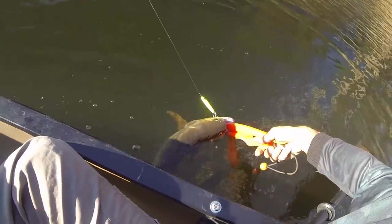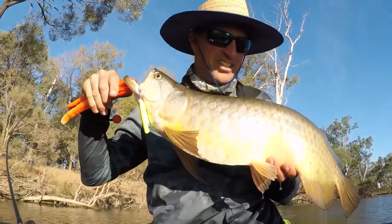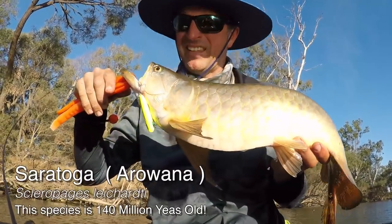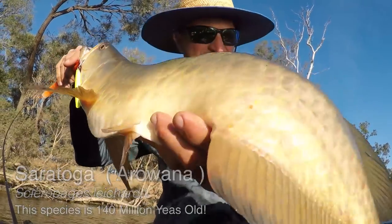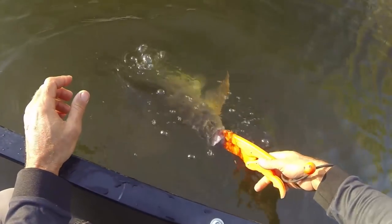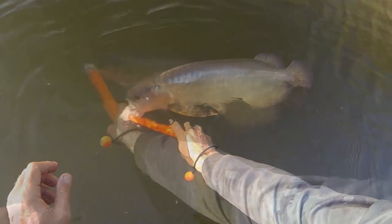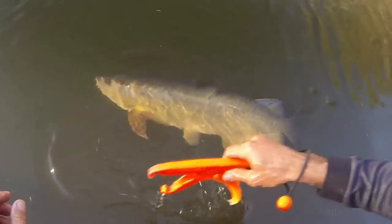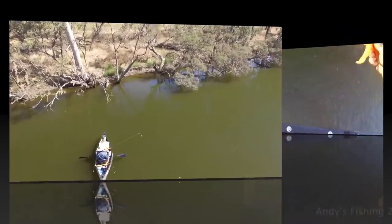Oh, very nice. What a beautiful fish. I reckon he's about 70 centimetres. Yeah. And love surface lures. Hey, let you go, buddy. Let's get back in the water, fish. There you go. I'll just hold him for a little while. His tail's moving. Let's see if he'll swim off. Okay, off you go, buddy. Oh! Wet the crap out of me.